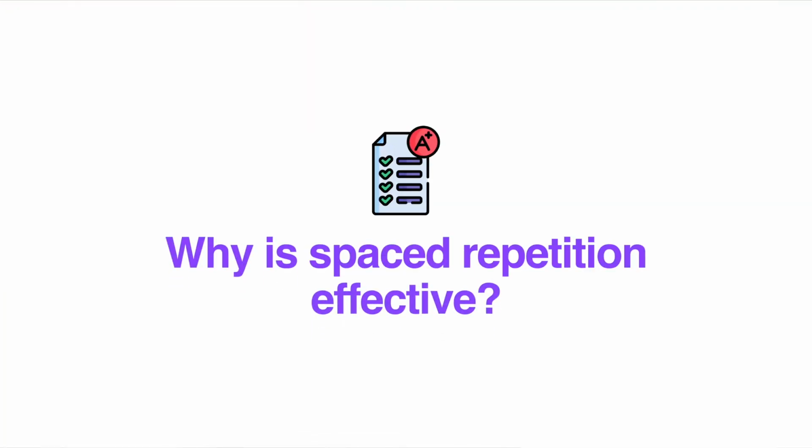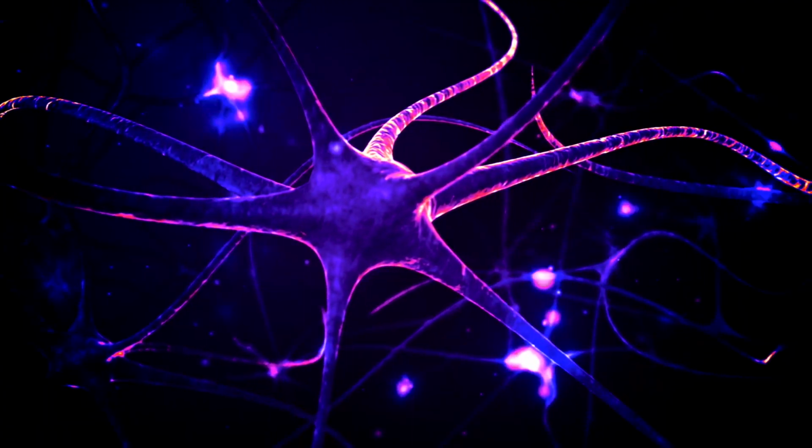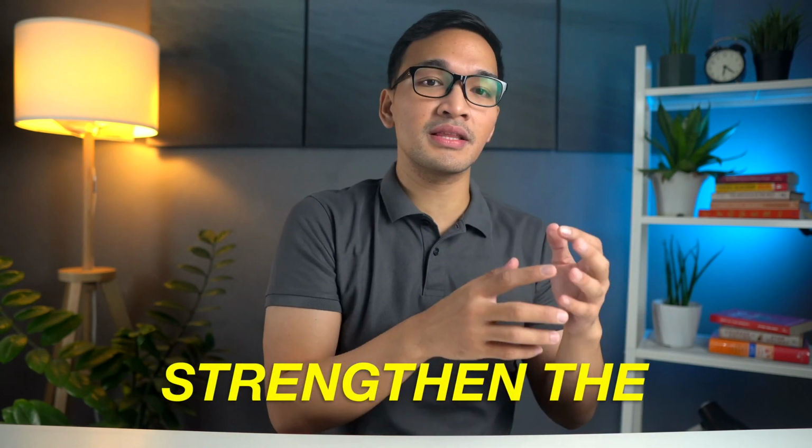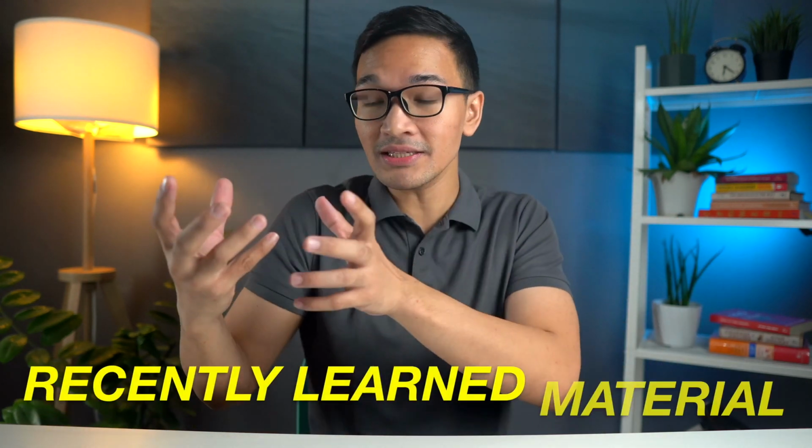Now, spacing out your studies might sound counterintuitive, because why would you study for an exam that's still days away, which means you will likely forget all about it and you would have to put in more effort to remember it the next time, right? But it is this extra effort of trying to remember the previously forgotten information that will make the learned information much clearer, more memorable, and will ultimately strengthen the mental connections to other recently learned material.